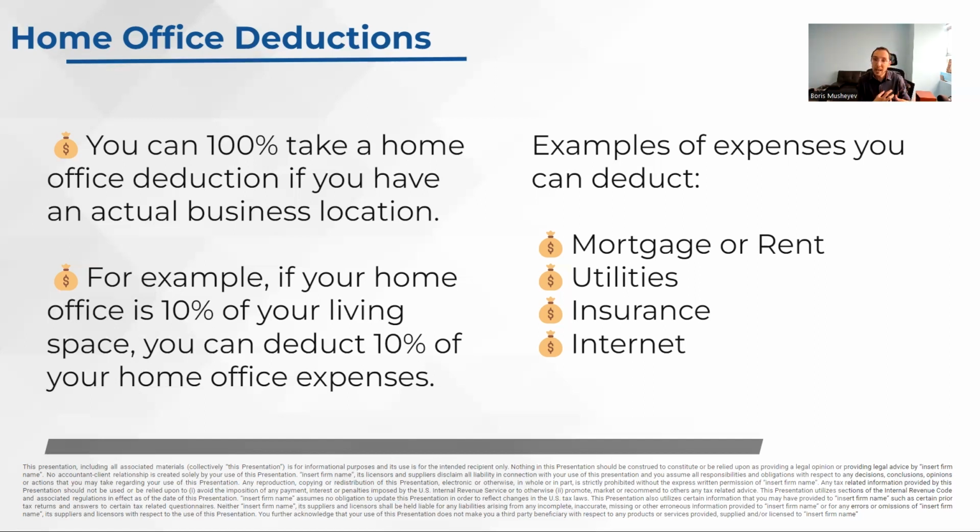And because they do that, the IRS considers that location where you do the administrative stuff as a principal location of your business. That means it now qualifies for home office deduction. That means from now on, any expenses such as your mortgage, rent, utilities, insurance, internet, maid services, you got a cleaning lady coming to clean your home, is she cleaning your office? All of that becomes tax deductible, right?